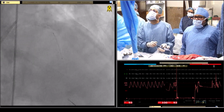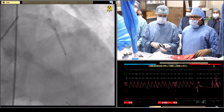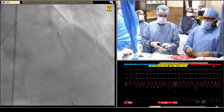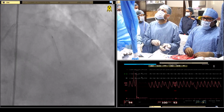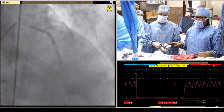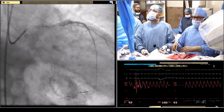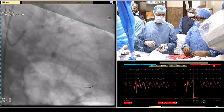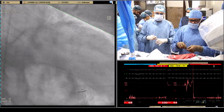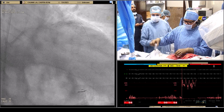Negative. Inflate 8, 10, 12, negative. Inflate 12, negative. Epicardial. So proximally the vessel size is how much? 4, sir. And then just at the aneurysmal segment, how much? 3. So let me give 3.5 by 38 Giants. Epicardial, please.